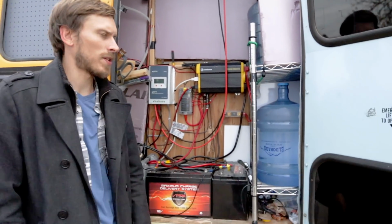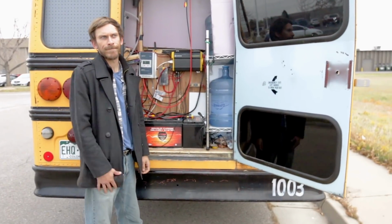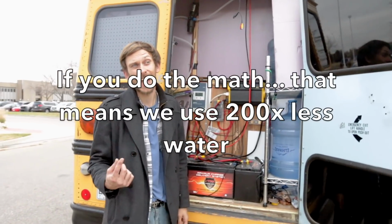We refill water about once a week, so we use about 30 gallons a week of water between the two of us. That compared to the United States average of 100 gallons per day per person.